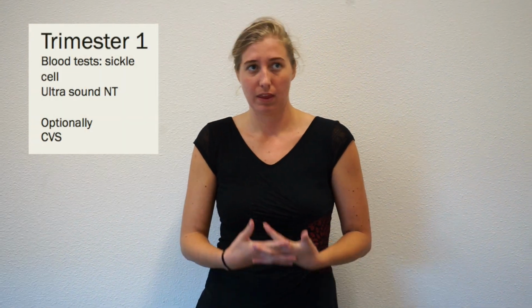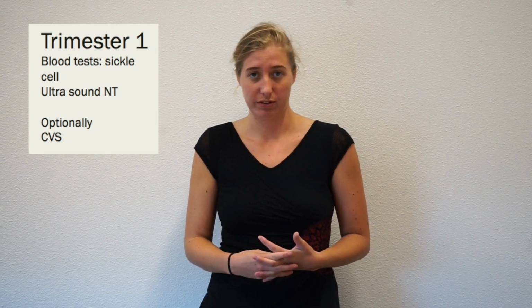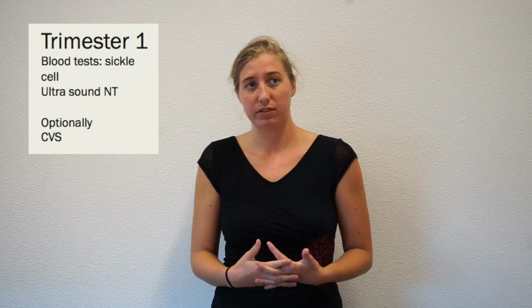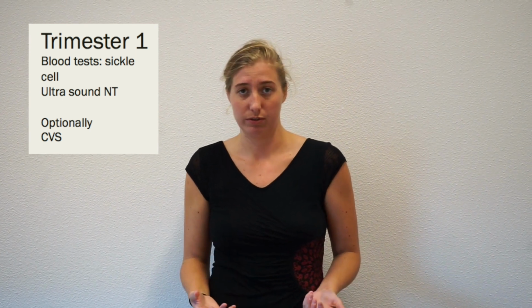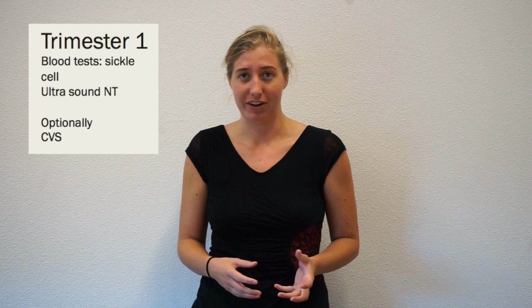So firstly, in Australia, the average pregnant woman is offered 8 to 10 appointments if they are healthy and it's their firstborn child. In the first trimester, that's up until the 12th week of pregnancy, tests are offered for blood, sickle cell anemia and also tests for ultrasound. Optionally, you may be offered chorionic villus sampling and non-invasive prenatal testing by your doctor.